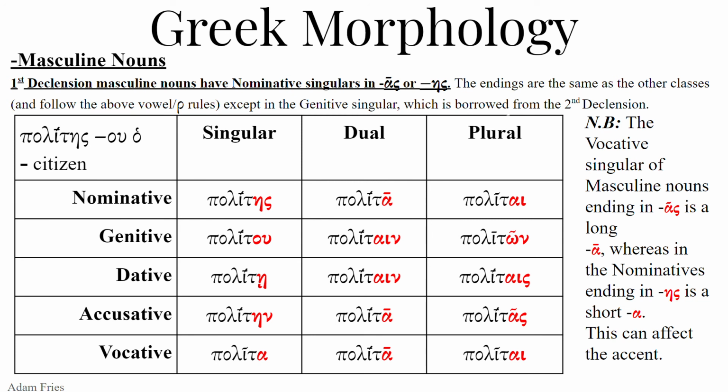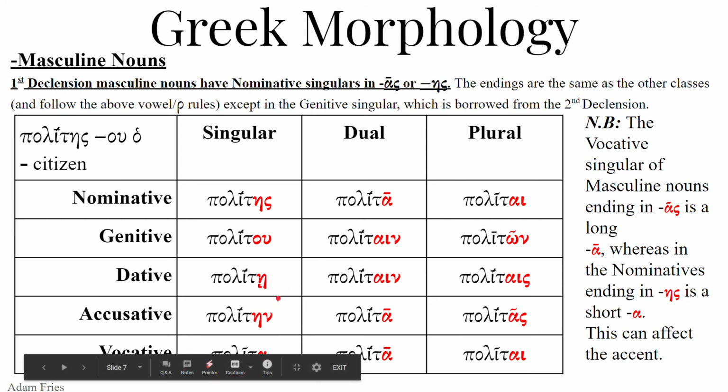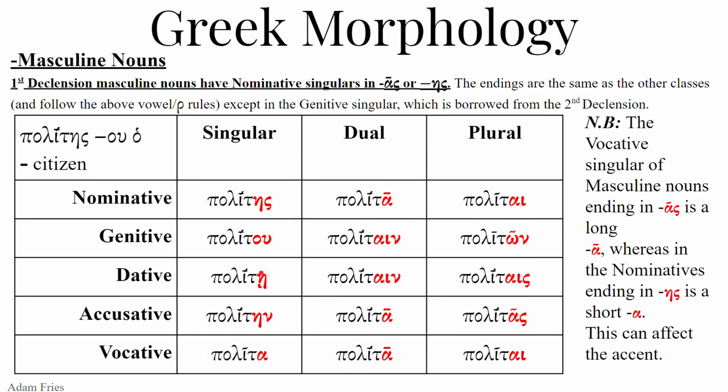So, polites, the ultima is long. Ou, the ultima is long. El, the ultima is long. N, the ultima is long. Check out the vocative. The ultima is short. That long iota actually doesn't want to be an acute. It wants to be a circumflex. It can't be a circumflex if the ultima is long, and the ultima is long in the nominative, genitive, dative, and accusative. In the vocative, the ultima is short. So that long iota is circumflexed. Polita, it does affect the accent.